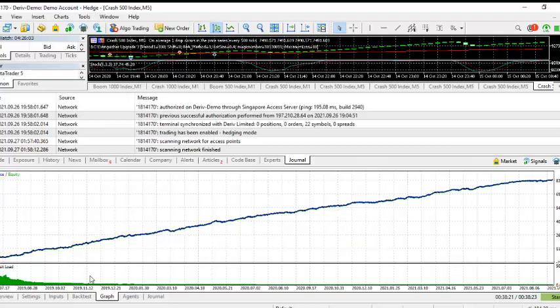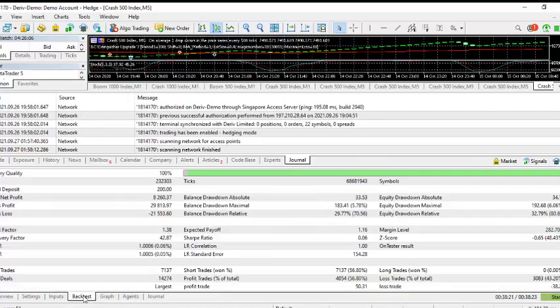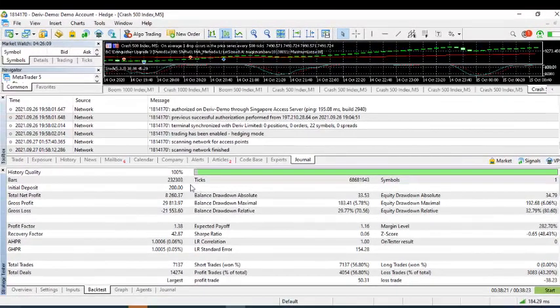So we can't really confirm from here, but we have to confirm from the statistical result, which is called the back test. So in the back test, the initial capital is $200, and total profit in 2 years and 3 months is $8,260, which means that is the net profit so far.